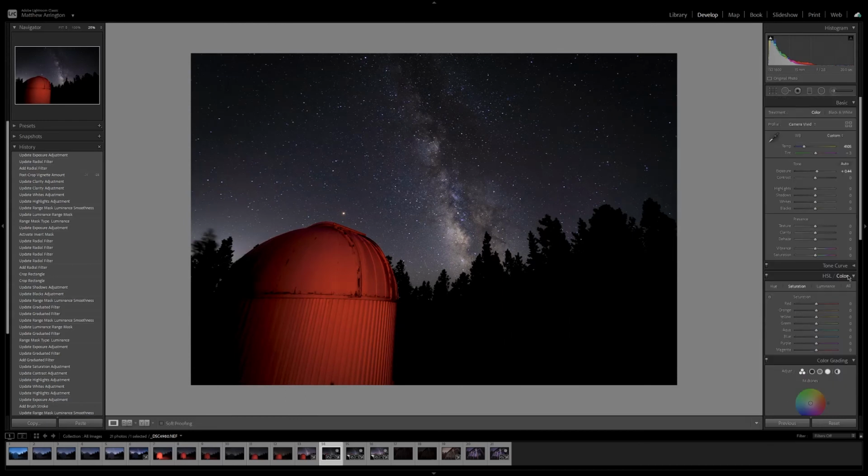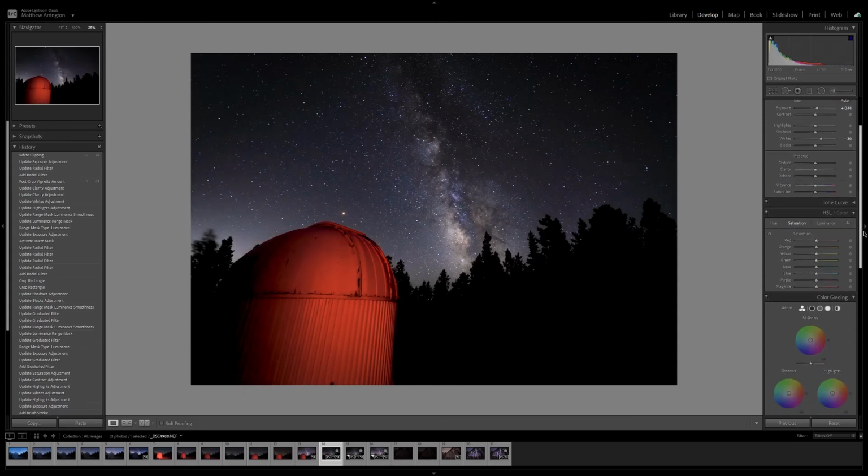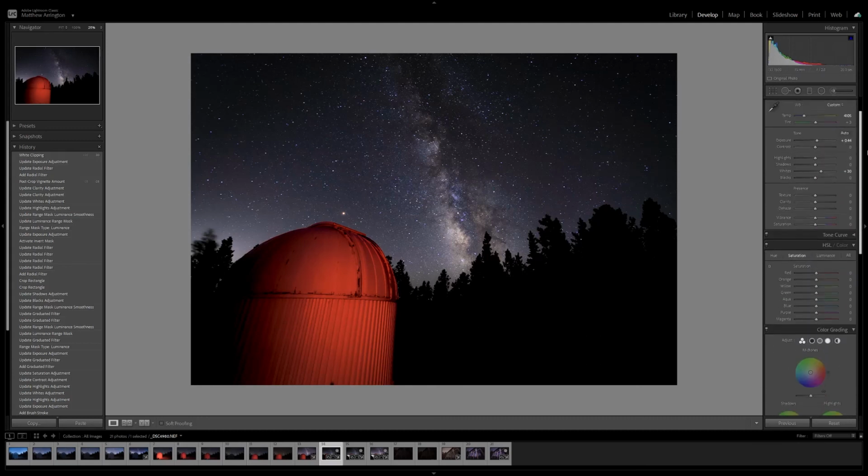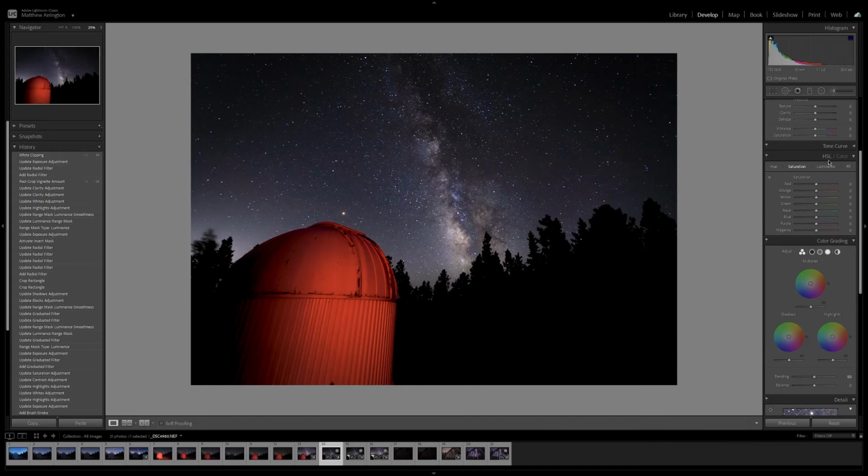Awesome. Last couple of corrections. I'm going to bump up the whites just a little bit more in the overall image. And then that red is peaking a little bit. It's a little bit too saturated. So I'm going to go to the hue, saturation, and luminance panel here, saturation, and then bring down the reds just a little bit. Awesome.